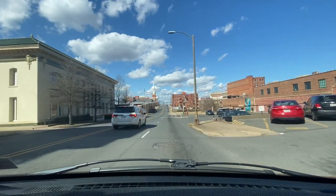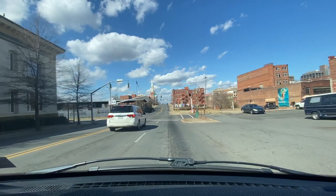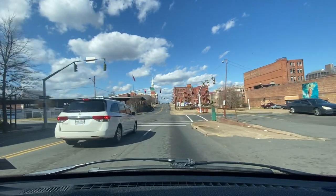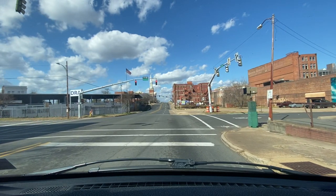Passing the bus stop on our right-hand side. We got the Central Art Station on our left-hand side. On our right-hand side, we have a nice mural on the side of the wall. It looks like some sort of Dr. Seuss-style mural.